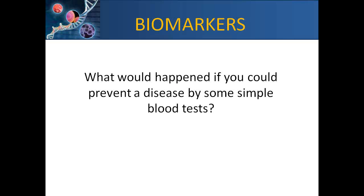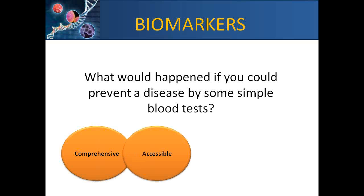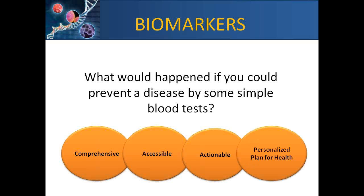Each predictive biomarker is selected by its sensitivity and specificity. That is, its accuracy and its lack of false results. So, what would happen if you could prevent a disease by some simple blood tests? Predictive biomarker test results provide a comprehensive, accessible, actionable, and personalized plan for health.